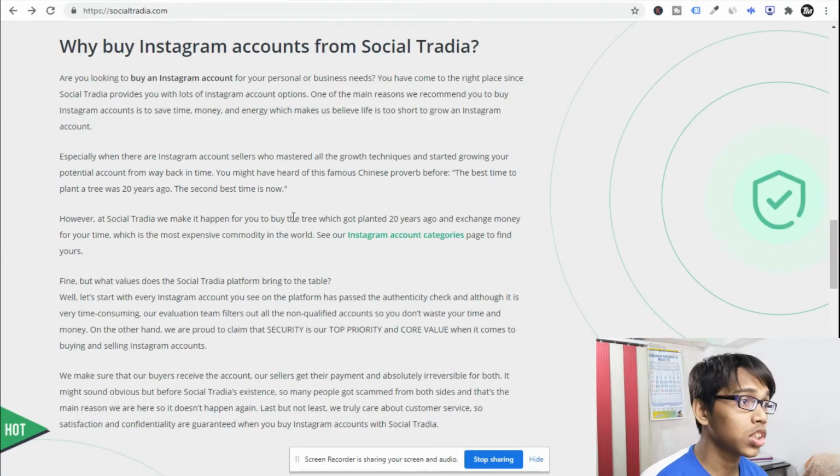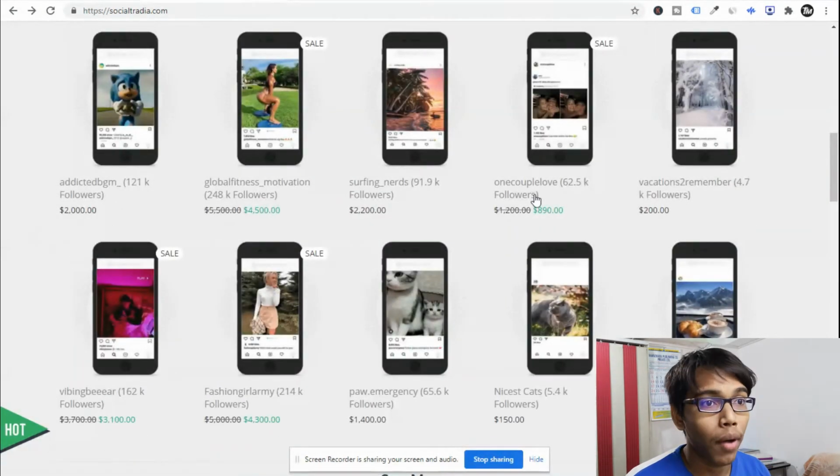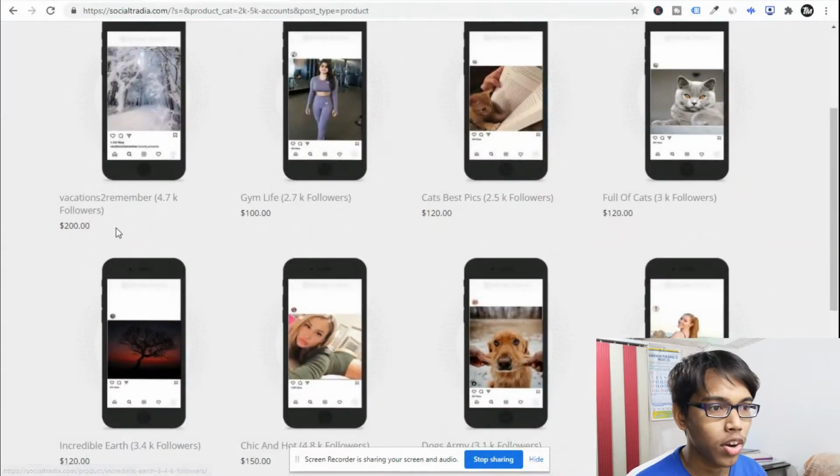So that's it, guys. Socialtradia.com. This is the website, the marketplace. Grow your Instagram theme page from 0 to 2,000 followers minimum. You have to have 2,000 followers minimum to list your page over here. And as you saw, such high prices. I showed you how high the prices are. You will not get such high prices anywhere. Definitely not on Instagram. $100, $200, $120.